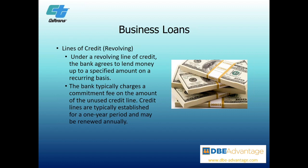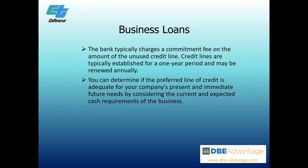We paid it off. You pay it off and you borrow it. You pay it off and you borrow it. It's liquid for you. But don't hold an amount that you never pay off on your line of credit. That will turn into a standard business loan. Pay off your line of credit if you can. Banks can charge a commitment fee on the amount of unused credit line. We paid an upfront fee.